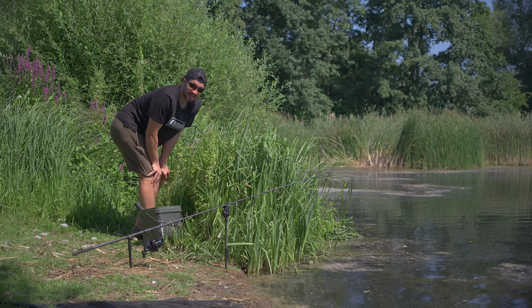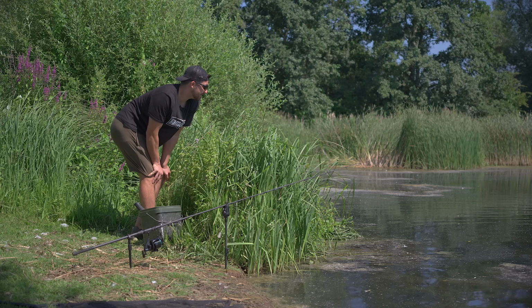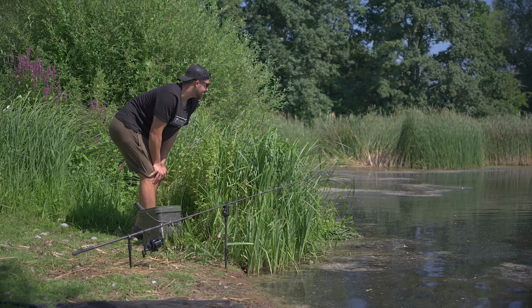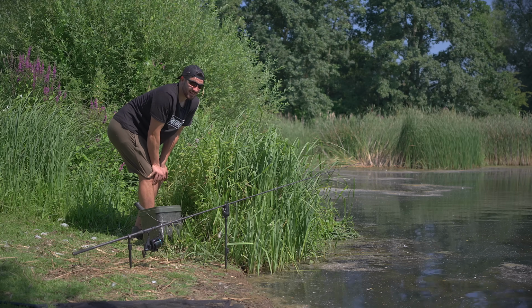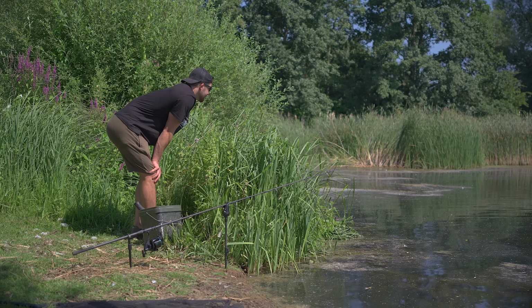There's still fish here feeding. I managed to get a rod back out and there's still fish on the spot. So the ones I have seen are much bigger and much better. I'm hoping that it just means we're going to get a better opportunity to catch a nice fish. But I'm wounded right now. Honestly wounded.